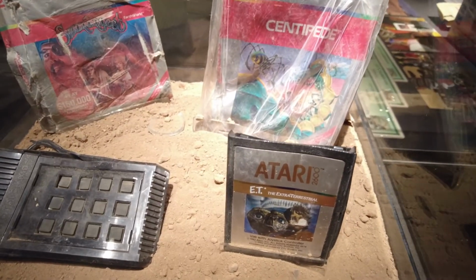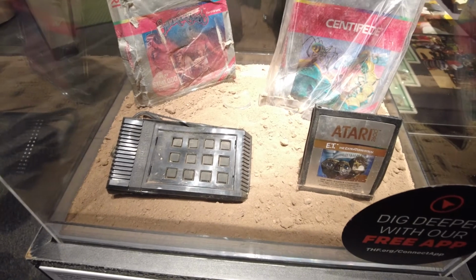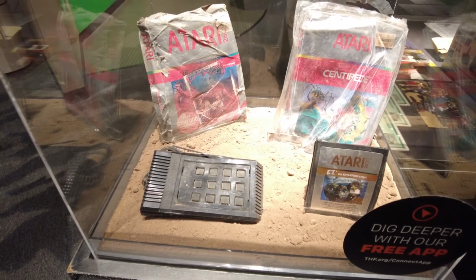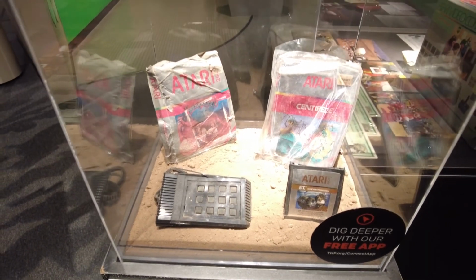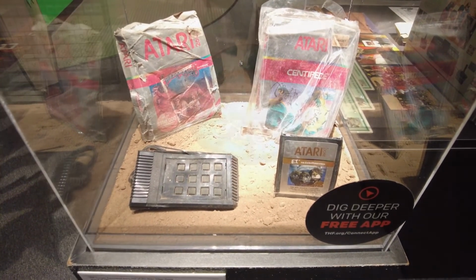This cartridge right here, E.T., one of the worst selling games of all times for the Atari 2600. It was so bad that they had made thousands and thousands of copies and nobody would buy them. So they ended up burying them in a landfill. That's why there's dirt and everything's kind of crushed up a little bit, just trying to poke fun at the fact that thousands of those were buried in a landfill.